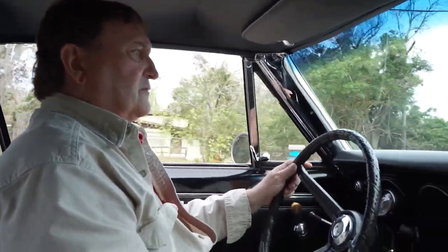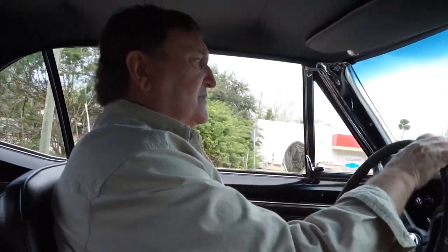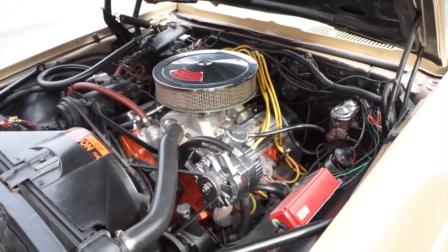Whoever gets this is going to get a nice Camaro. It has a great color combination to it. It has the correct engine for the car, the engine that the car was released with. It's just a very nice 67 Camaro with a cowl induction hood on it and rally wheels. And what else would you want in a Camaro? It's got it all. It's got everything you want.